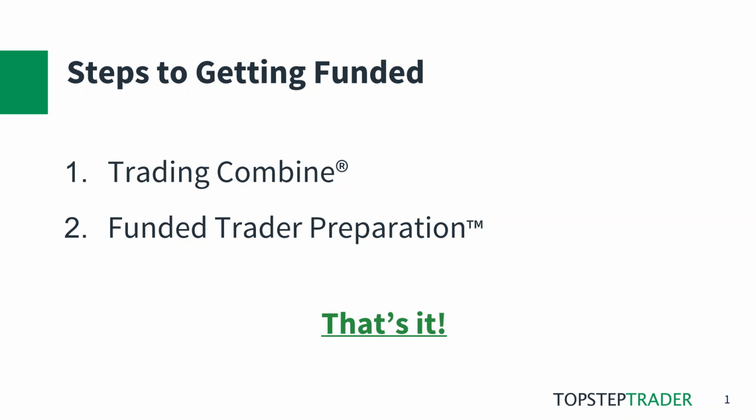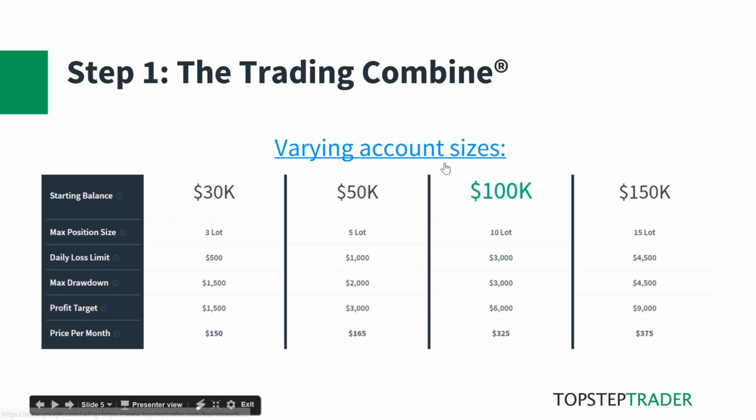Step 1, the trading combine. The trading combine is a real-time simulated account where your performance is evaluated. Step 2, funded trader preparation. Funded trader preparation is, again, a real-time simulated account where your performance is evaluated. If you can pass the trading combine, you advance to step 2, which is funded trader preparation. If you can pass funded trader preparation, you advance to and have earned a funded account. So let's dive into these two evaluation criteria. So the trading combine.